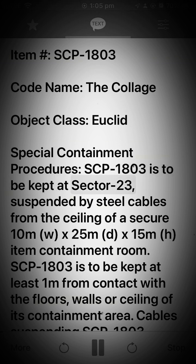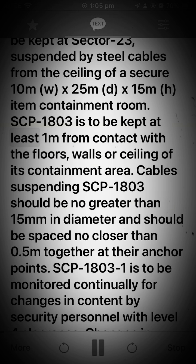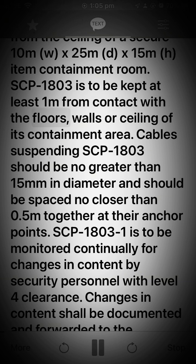SCP-1803 is to be kept at Sector 23, suspended by steel cables from the ceiling of a secure Item Containment Room, 10 meters W x 25 meters D x 15 meters H. SCP-1803 is to be kept at least 1 meter from contact with the floors, walls or ceiling of its containment area. Cables suspending SCP-1803 should be no greater than 15 mm in diameter and should be spaced no closer than 0.5 meters together at their anchor points.